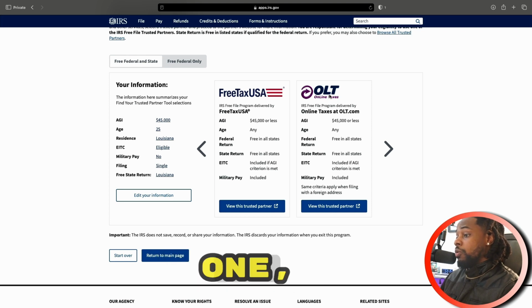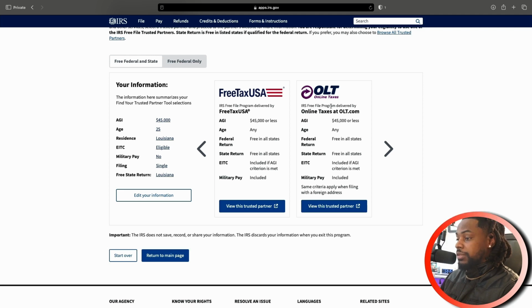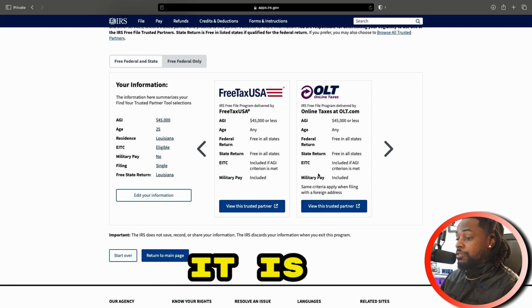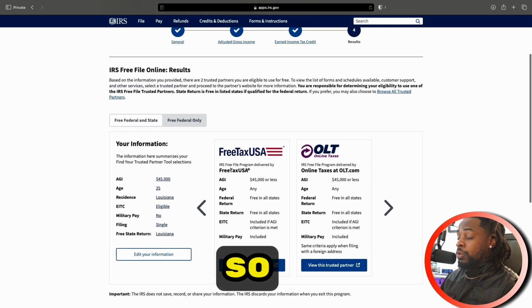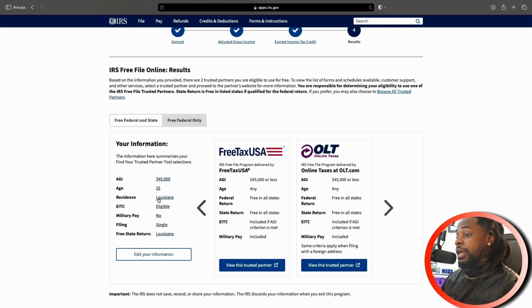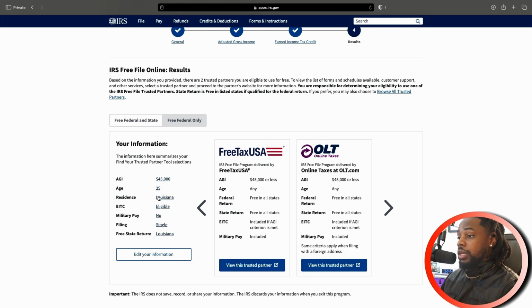There's also this one, OLT, online taxes at OLT.com. And same thing with the criteria that I put, it's letting me know that it is free. So with all that, you can play around with your criteria, see which ones are available and exactly which one works best for you and your situation.